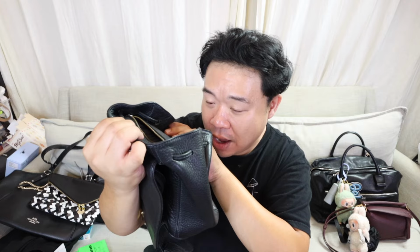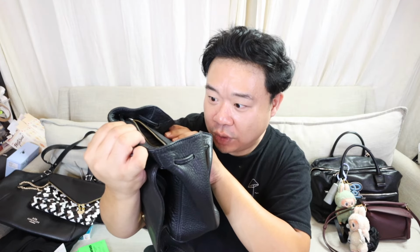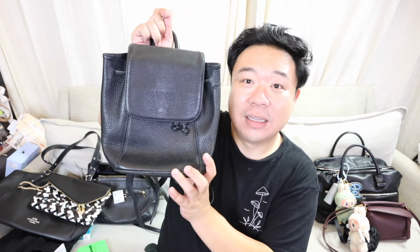Gentle tumbling provides a distinctive texture with natural grain variation. So I love this leather though. It is so beautiful. I'm obsessed. I think it is stunning. This backpack is gorgeous. So, that is it. That is our last item in our haul for today.